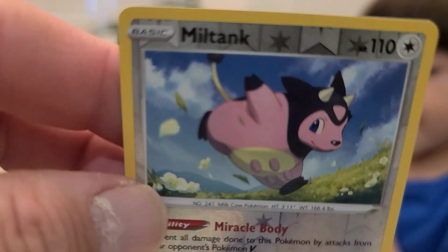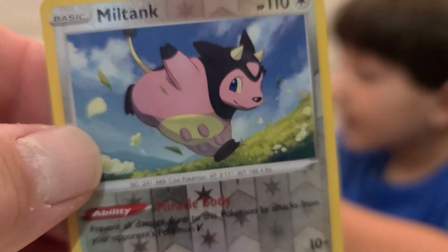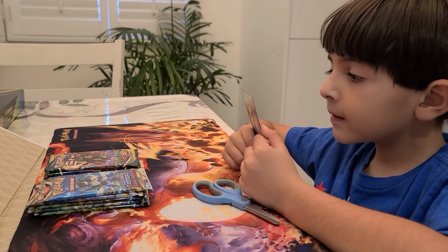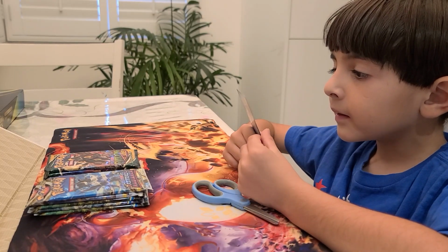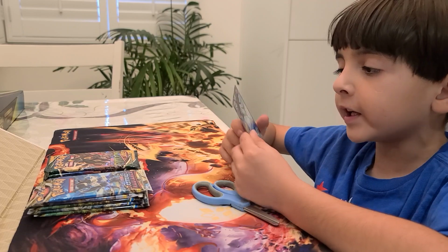The reverse of a Milotic. Milotic, never even seen that. Reverse. I don't know. Yes, we got a Lilligant. A Lilligant V.